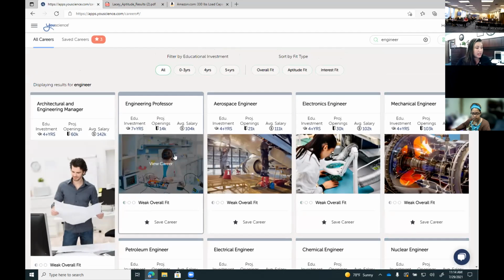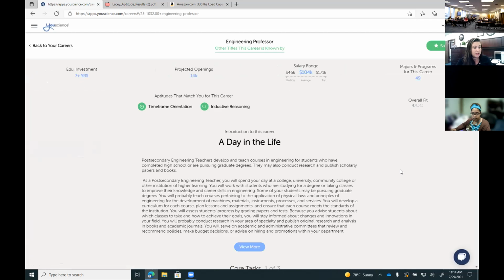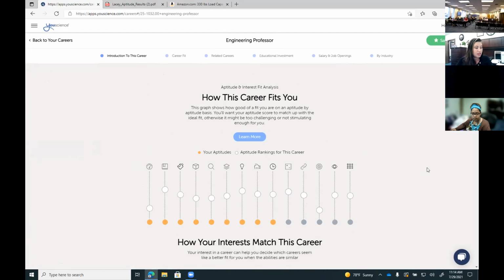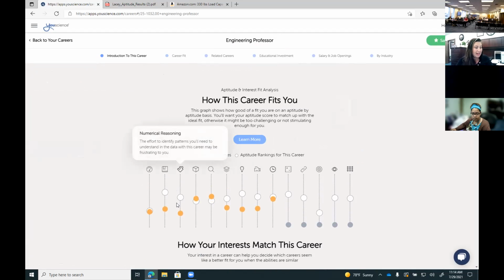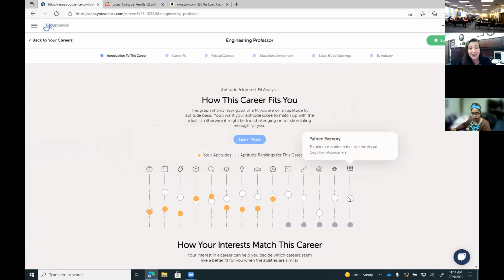So you might click into it, engineering professor for example, and look at the certain tasks. And I always like to go to the alignment. I may not do well in the vocabulary section, or I may not do well in the numerical reasoning section. And when you're in a job that you're not doing well in, or I can't even get through the classes to do it, that's something you need to know prior to signing up for the classes and paying for it.